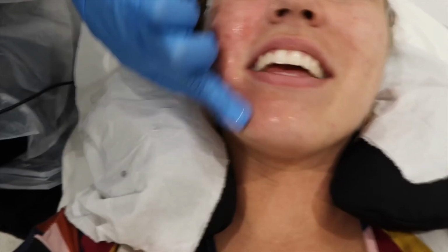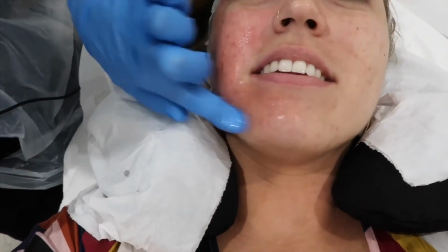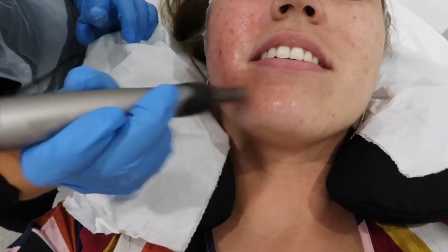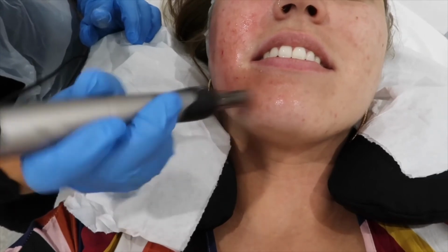It's weird, isn't it? Because I think when I was younger, I used to suffer from quite oily skin. Yeah. So to think it needs more moisture. Yeah. Just hormones, just change.